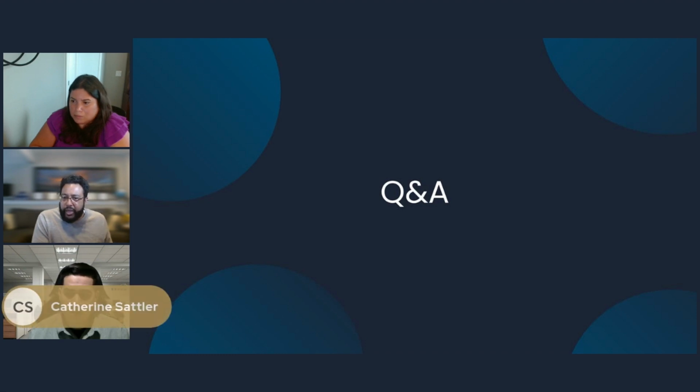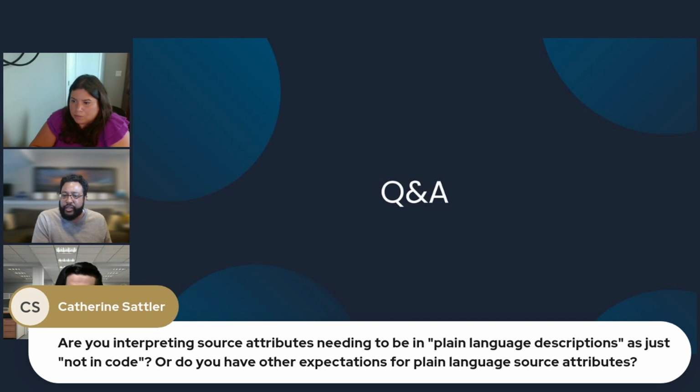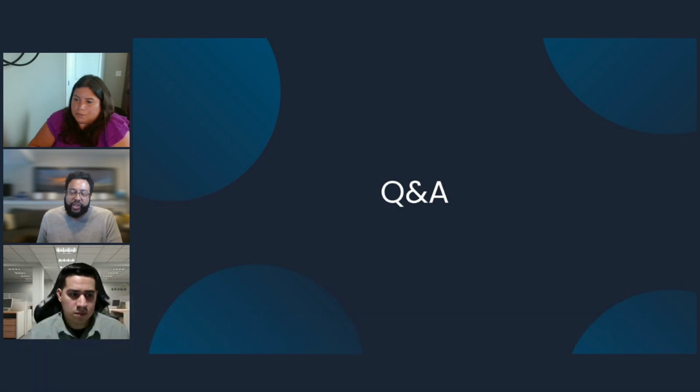Are you interpreting source attributes needing to be in plain language as just not in code, or do you have other expectations for plain language? So yeah, plain language source attributes means not a yes or no. It means that the information is available to the user and not in coded form. So those demographics, source attributes, and a lot of the USCDI data elements are exchanged as structured data in coded format. Those coded formats are not useful to readable applications. And so ONC has called out this plain language description to mean not provide just the code. So like if you're using the gender, you would say female instead of just F.